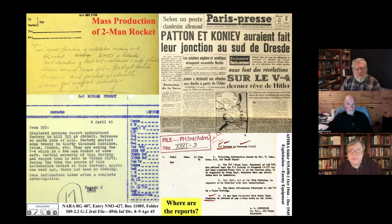And still more evidence. I was digging through NARA and found a bunch of documents in the archive at College Park. These were from the U.S. Army, in April '45, when they had captured and were starting to investigate things in central Germany in Thuringia, and it says, oh, by the way, we stumbled across this underground facility that is building something they call the V4, which has two pilots, a two-man rocket.